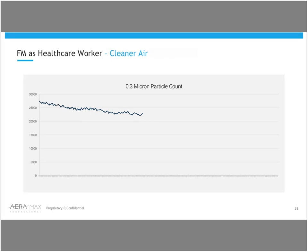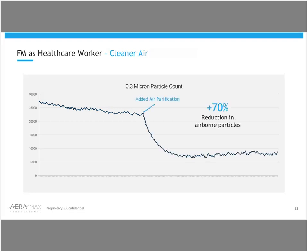Just another proof point in this example here, this is actually the measurement of the amount of dirt that is in the air. What you see is that this was a healthcare facility, and it had 0.3 microns. This shows the dirtiness of the air. This was before air purification. And as we've added purification, in only a matter of about 30 minutes, there was a 70% reduction in total particles. That's a reduction of the flu, allergens, dust, mold, viruses, all of that within just a short period of time. So having an immediate impact of cleaning the air is important.